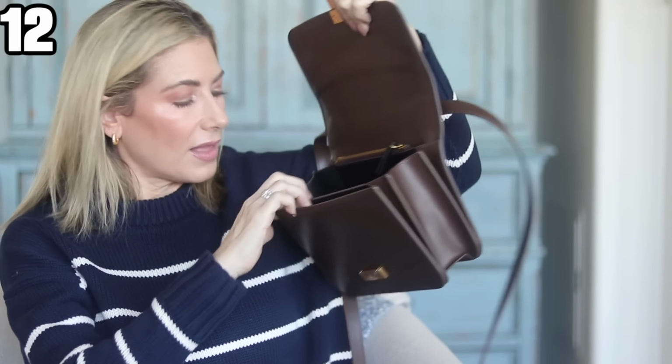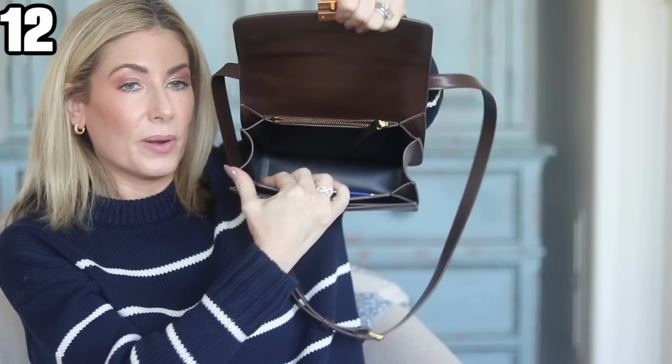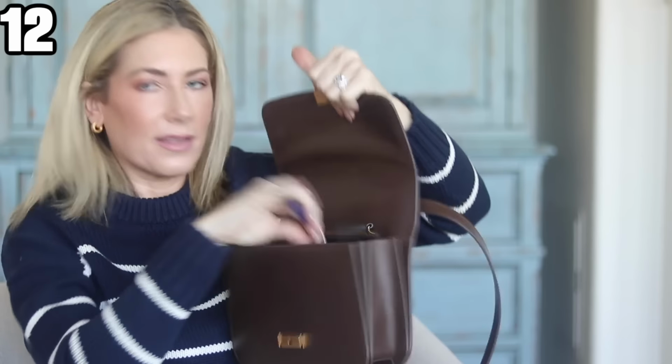My wallet is very slim, so this is where I've been sticking my wallet, and I've been keeping Kleenex in this first one. It has a very nice big open pocket here with a pen in it. The pen does not come with it. And then I really like this little piece.